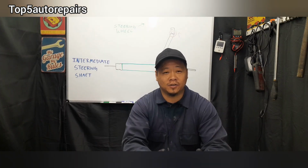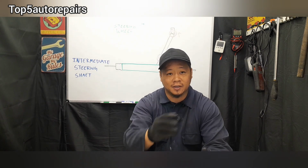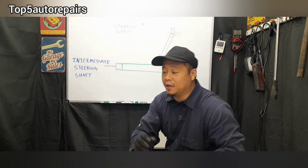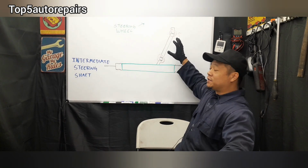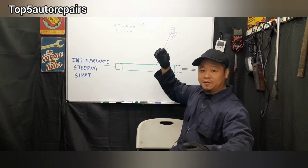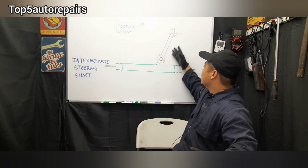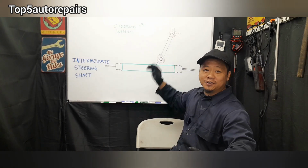The next sign is that you have a difficult time turning left and right. If there's something wrong with these two U-joints, let's say it's broken and it's binding, it's going to make it difficult for it to function properly. Therefore, you cannot turn your steering wheel because this whole component may not even turn at all.